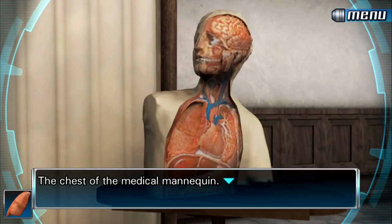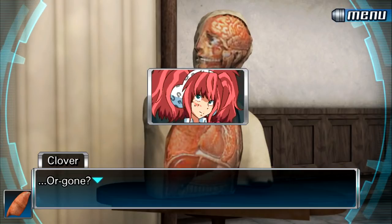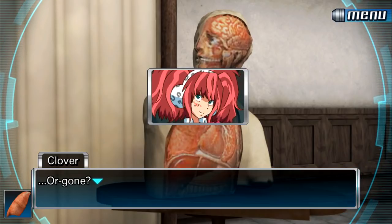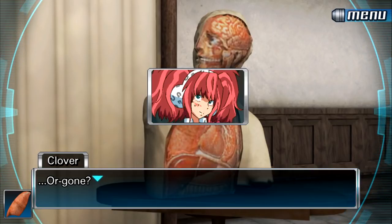I don't know if there's much more to do with it, but the chest of the medical mannequin where the organs are is missing. The organ is... Orgone.